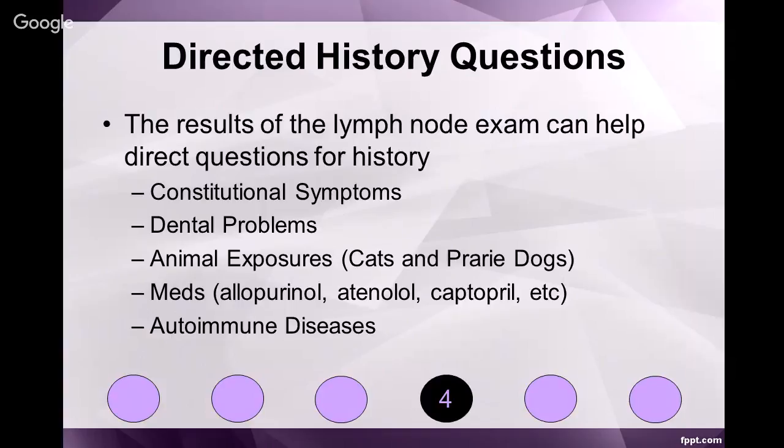So for meds, you're looking at a generalized lymphadenopathy because the whole body is reacting, because meds get everywhere. And the same thing would happen for autoimmune diseases.